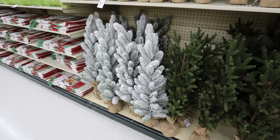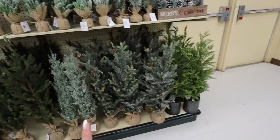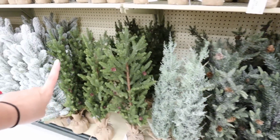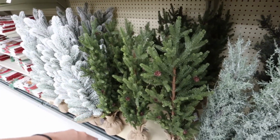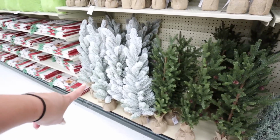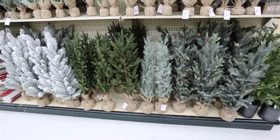The prices on these are actually better than I thought. That first one, the Real Touch, is $40, and then this one is $23.99. This one's $24.99. This one is $17, I believe. This one is $17.99. And then again, $24. The prices on these trees are unbeatable even before a discount.